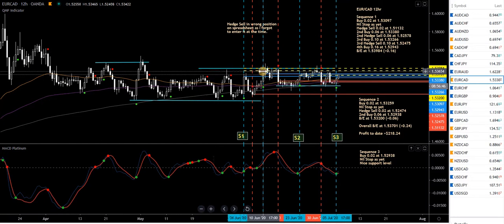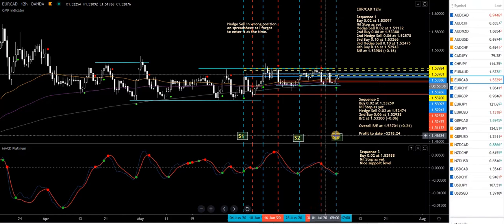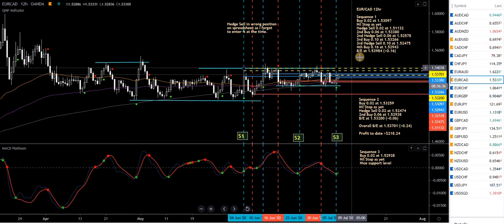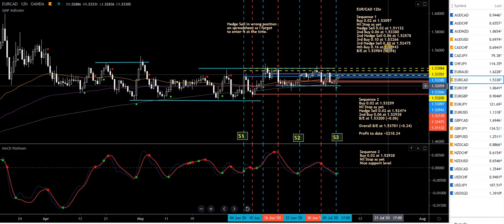Have a look at all these blue trend lines, support resistance levels. So yeah, haven't got far to go, but hopefully we'll get a few pips. At least clear sequence two, possibly sequence three. We'll get some pips there. So 3 new buys taken on that same candle today on the different sequences.